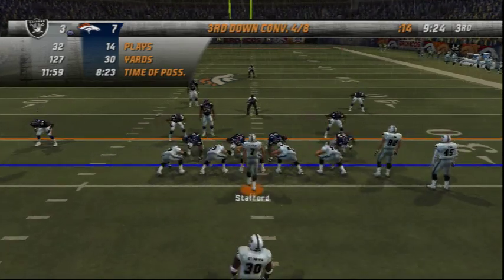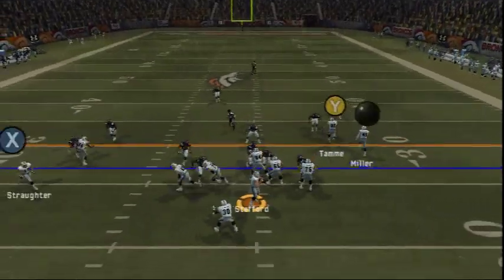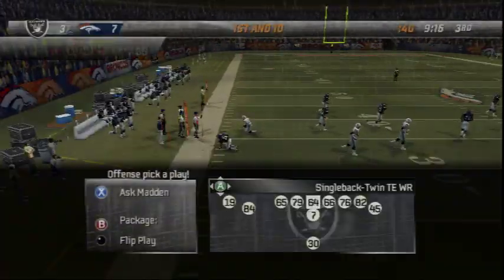The offense has been stepping it up on 3rd down all day. With the throw, hits the receiver on the screen. Bailey comes up to make the play at the 35-yard line.